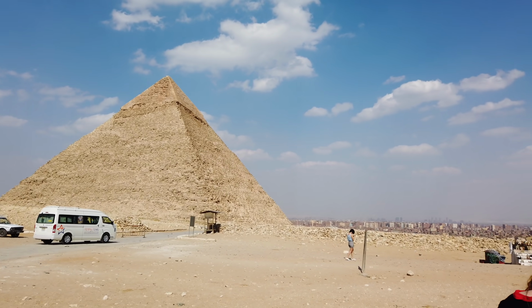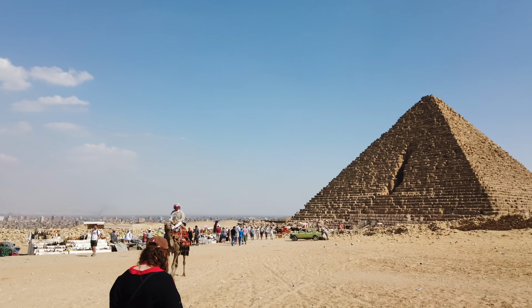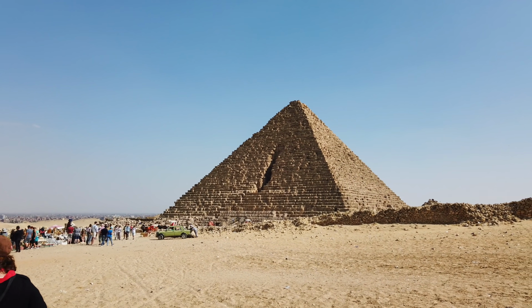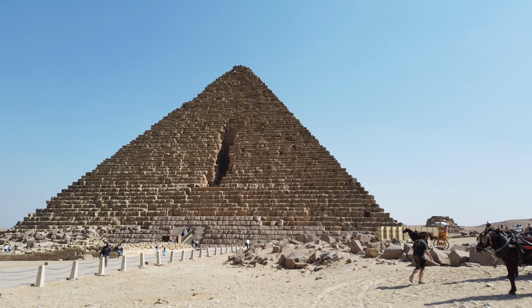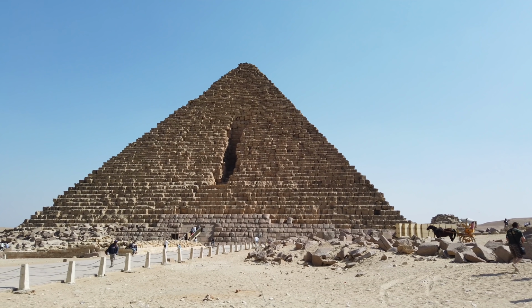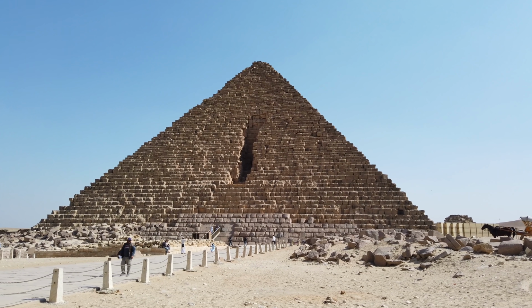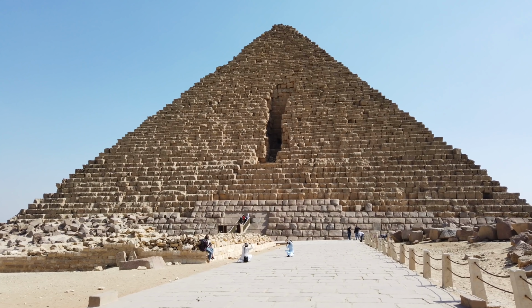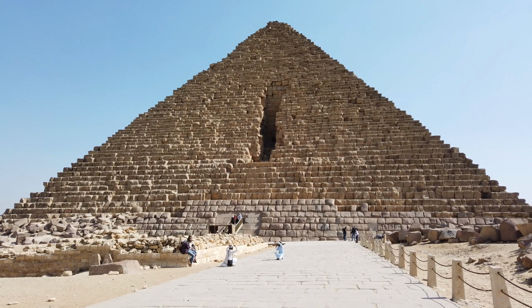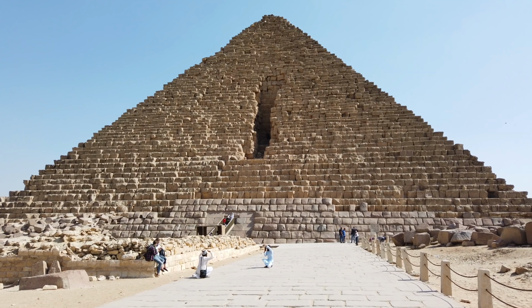We're finally outside of the bus, and we're going to be inspecting the third pyramid up close and personal. You can see here that the lower casing stone is still in place. In this case, it's Aswan granite, which was brought from at least 500 miles away. And there is the attempted entry in the distant past in the middle of the pyramid.